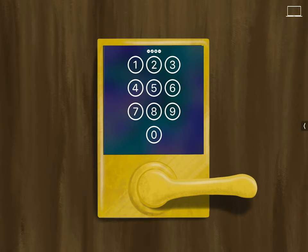So let's try 6, 2, 7, 3. Okay, so 6, 2 and 3 are right. So 6, 2, 8, 3. No, 6, 2, 9, 3. 6, 2, 0, 3. That's it. Okay.